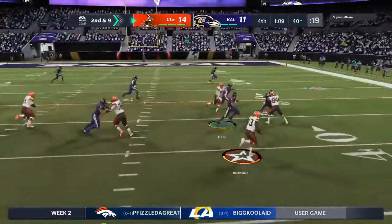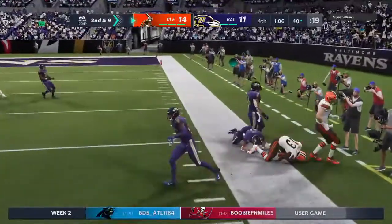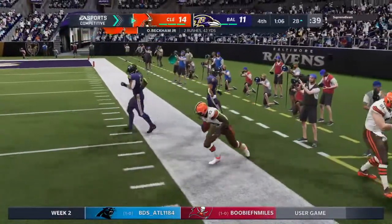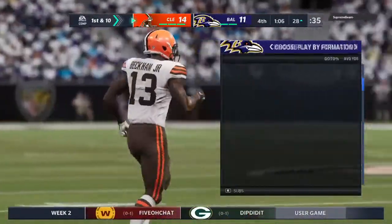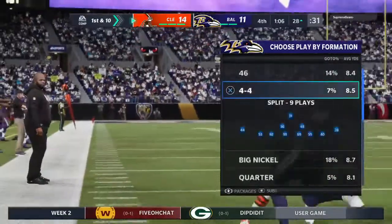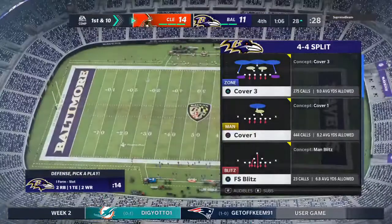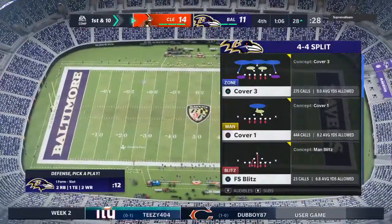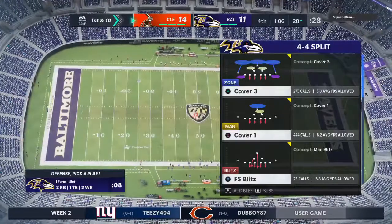Here's Beckham now. It's a jet sweep. And he is out of bounds, but not before he's inside the 30. 12 yards there and a first down. I think the reason that this play is so successful is not just the blocking at the point of attack, but how about the speed at which he takes the handoff? He's in motion already, so he's not coming from a flat start like a running back often is. He's at a full run by the time he gets the football.